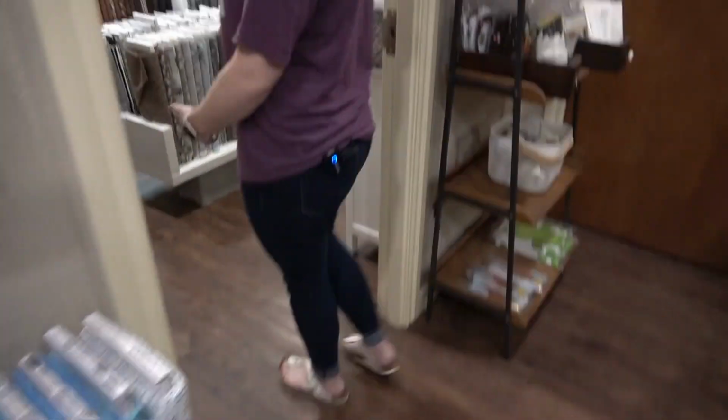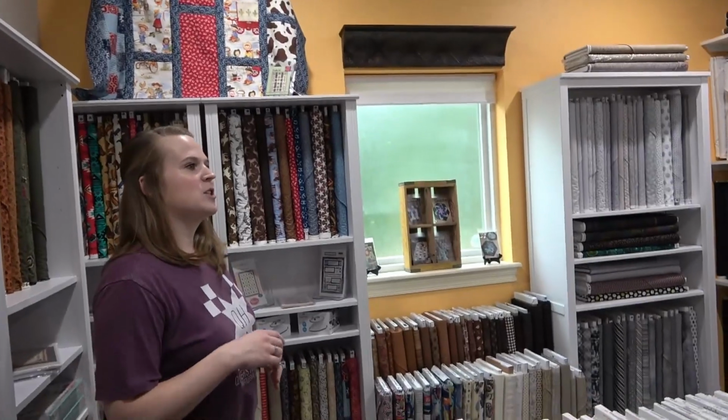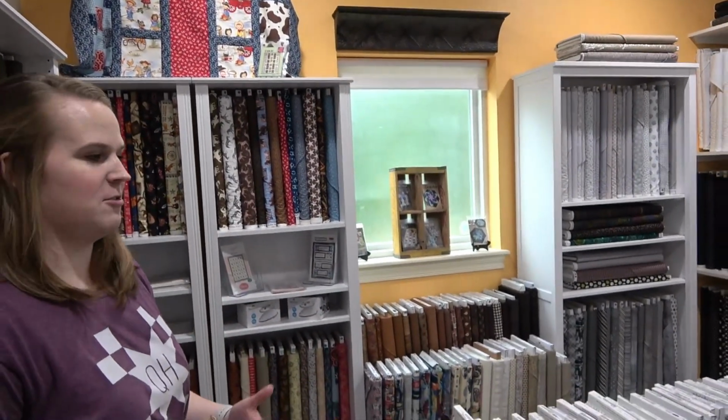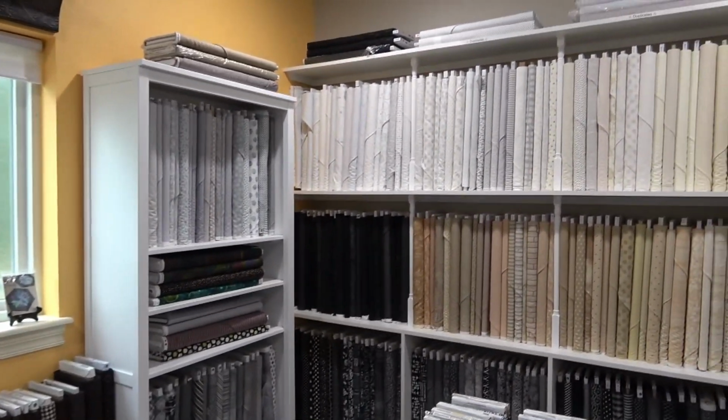All right, this is what we call our neutrals room. So anytime you need a background fabric or just a pop of black or tan or gray, this is the room you want to come to. So you'll see lots of grays and tans. Like I said, it's the neutrals room.